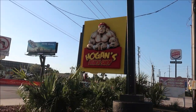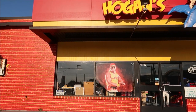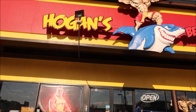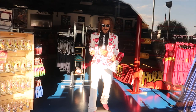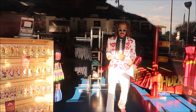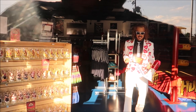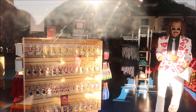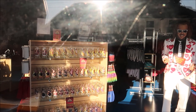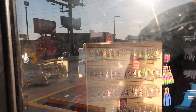Pulling in the Hulk Hogan's Beach Shop, and they got a Popeyes behind it. It looks like Hulkamania is not open or running wild on you, but how cool is that? We're gonna take a look in from the outside because they are closed. They have a whole entire wrestling ring in there, some cool statues, and then some awesome cool wrestling merchandise. I could see right here you got Kevin Owens glasses, Brock Lesnar, of course Hulkamania glasses, Rowdy Piper. It's really nifty. One of these days I gotta come back here and check this place out.